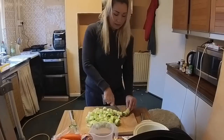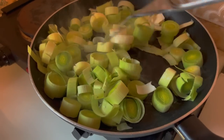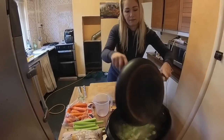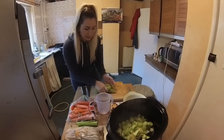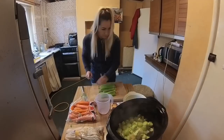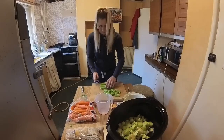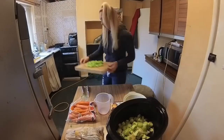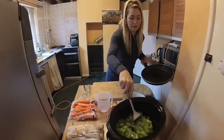Once I've chopped the vegetables, I put them into a preheated pan with oil and just sear them for a couple of minutes. So once that's seared slightly, I just put it in to the pan, chuck that back on the hob. And next we have some celery. Doesn't need a lot, and then I'll just chuck that into the mix as well.